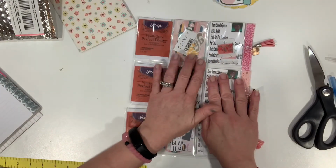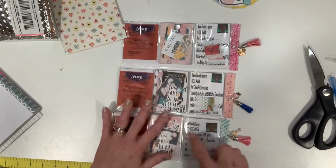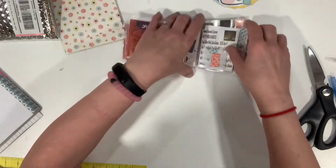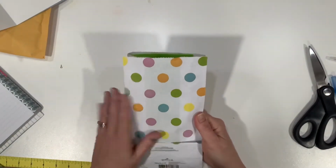Some die cuts and ephemera, probably from the same collection, and then some samples of washi tape. And then she has a card here with her information on it. Perfect, perfect, perfect. She did that great. All right. Okay, the next entry here in this adorable Hallmark bag.